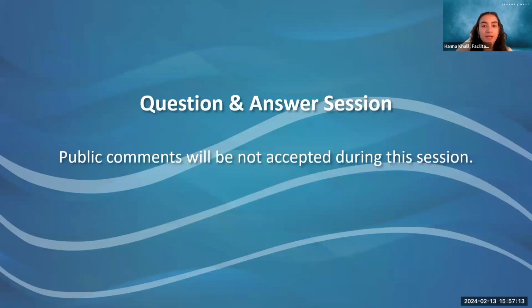Great, thanks. The next question asks, can you talk a little bit about why BOEM included voluntary AMM measures in Appendix G that have not been included in COPs previously? And how would these mitigation measures apply?